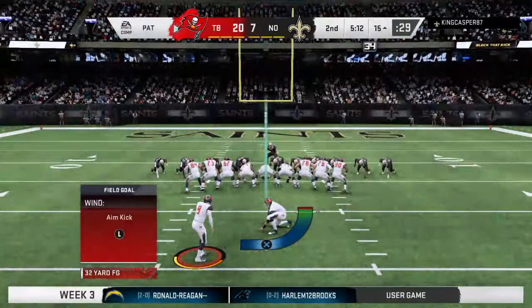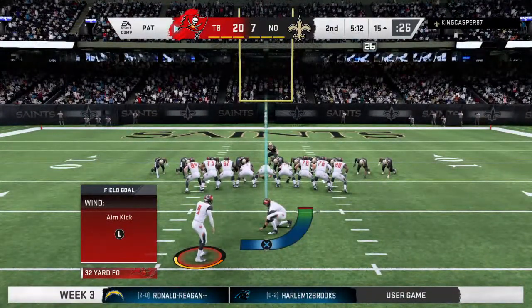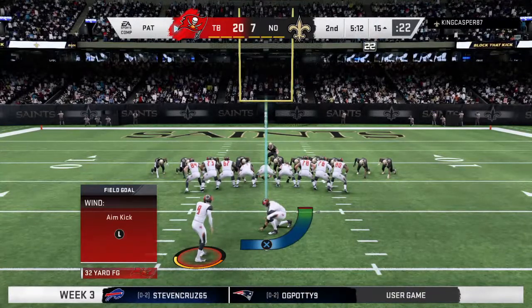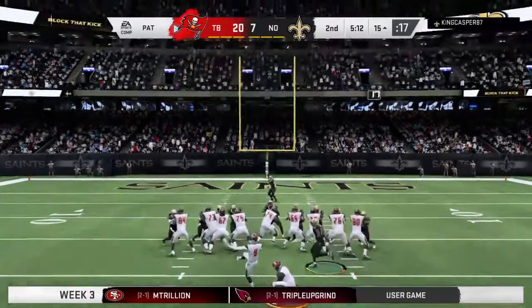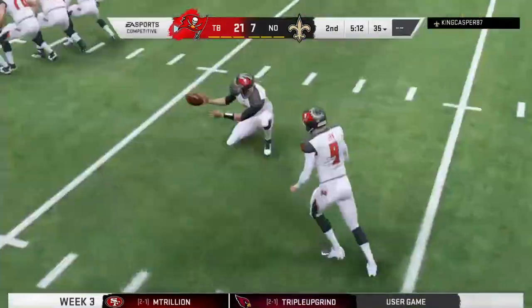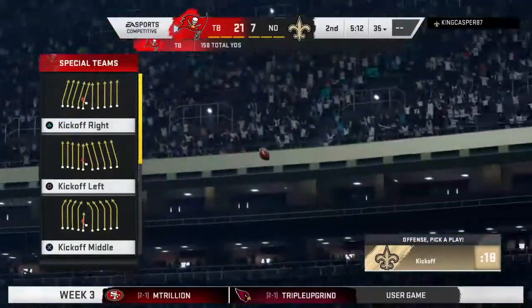Gay is on for the point after. It's good, and it is now 21-7. Makes the score Buccaneers 21, Saints 7.